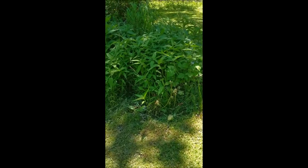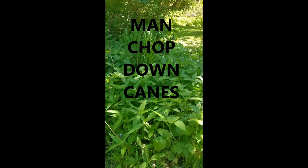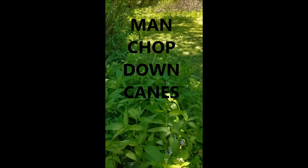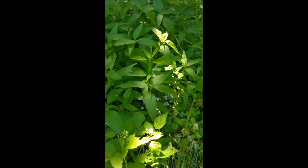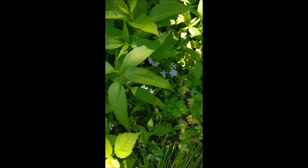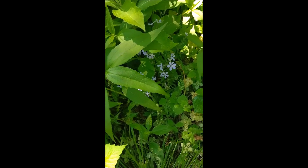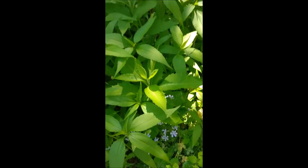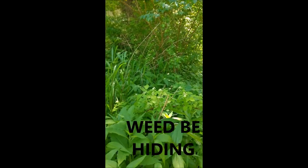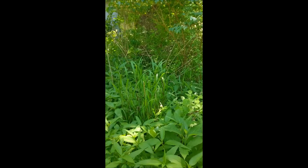This did have a whole load of blackberries here. Oh look, I've got some phlox down there. Can you see them? There you go, there's the phlox, just hiding underneath. And I did have some very, very tiny miniature irises. But I'm going to have to come out early morning and look for those.